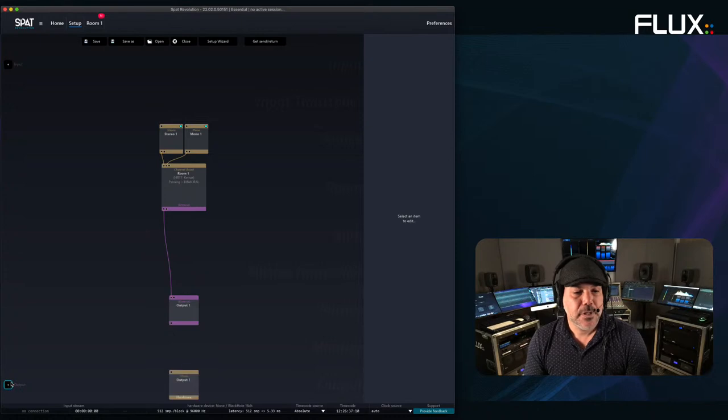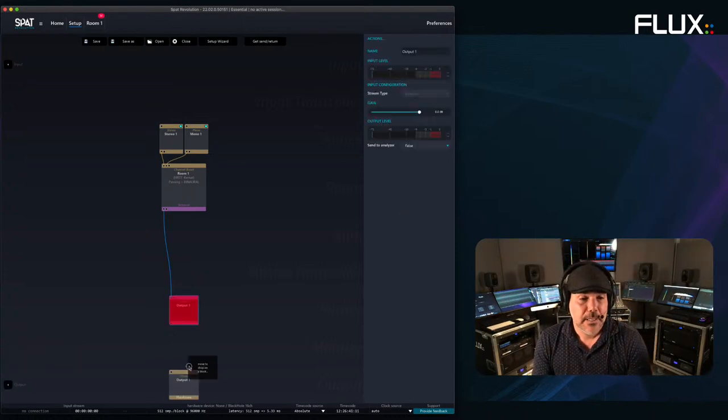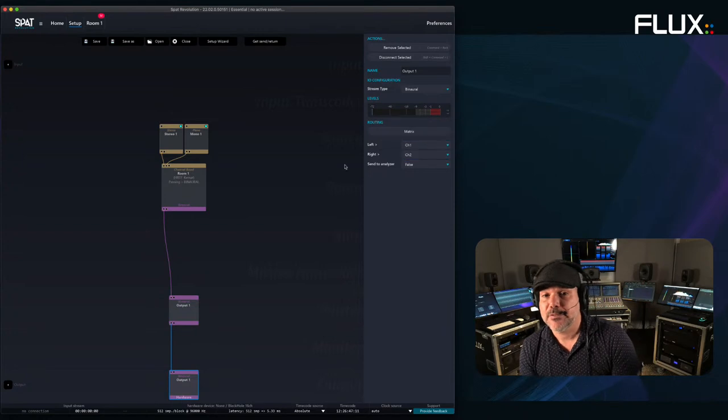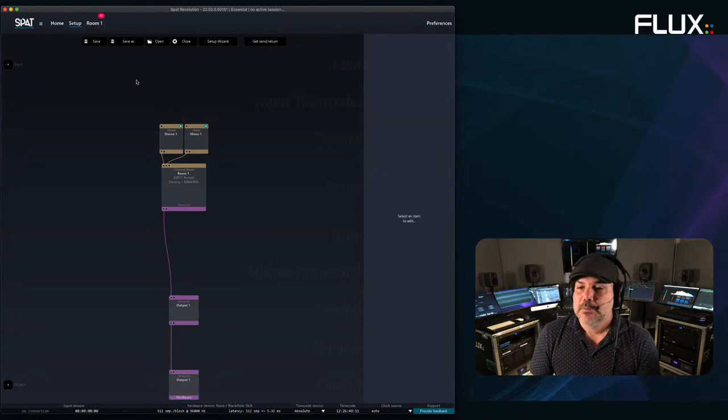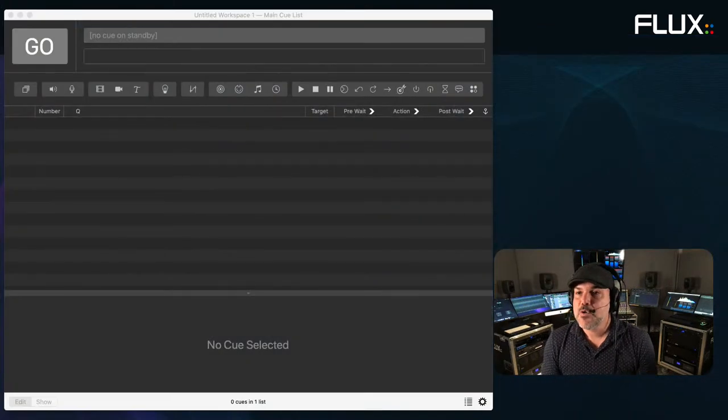Let me actually configure the output right away. That will be as simple as adding an output block, and that would be me feeding. By default, it's output 1 and 2, and that's what I'm going to be sending to your headphones. Okay. So that was it for our friend SPAT Revolution. Let's now move to QLab.